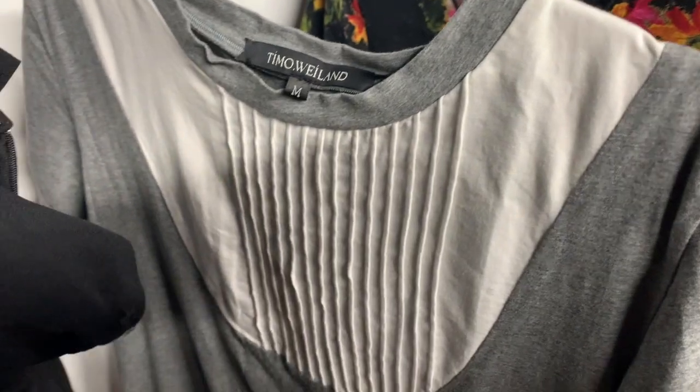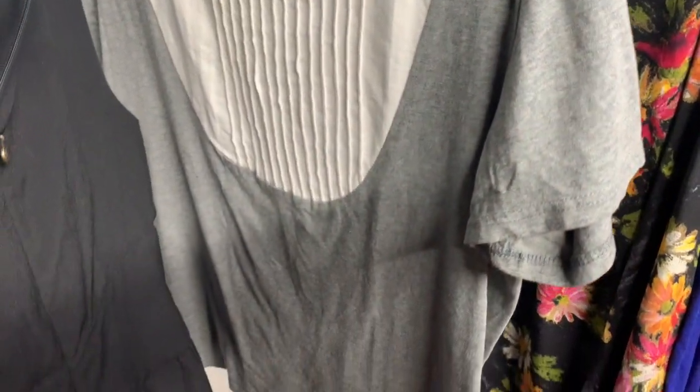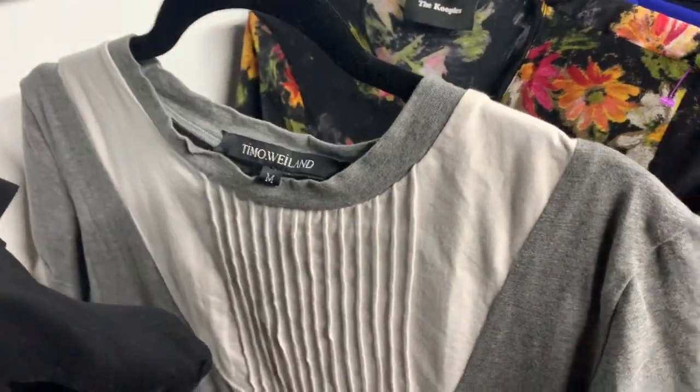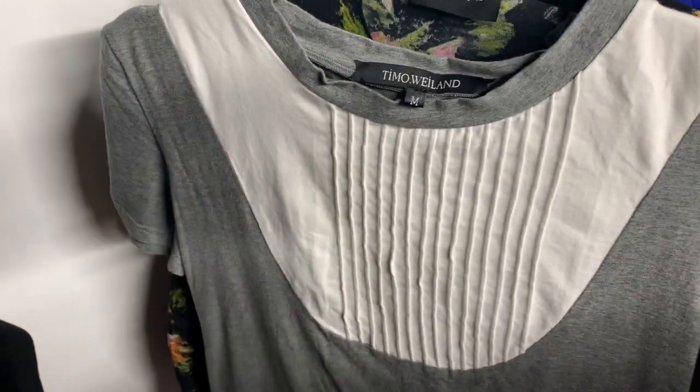He's also a disc jockey. He got started making wallets back in the day and he branched out into clothes. Now, this isn't a great example of one of his pieces. This is just a t-shirt, so it's a little bit boring.